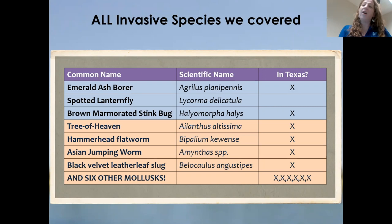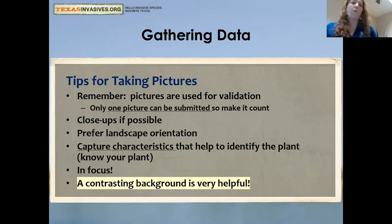See, I didn't even list the other ones. It was just slugs, snails. Don't do it. So how do you report? I know I briefly touched on the website, but you just send a picture to us through the form. As our website stands, you can submit one picture, so please make sure that it is a clear picture and that it is focusing on the traits that you want me to identify, right?